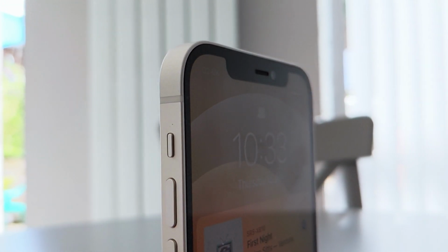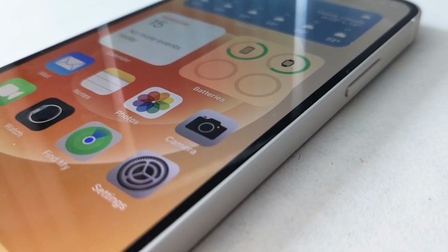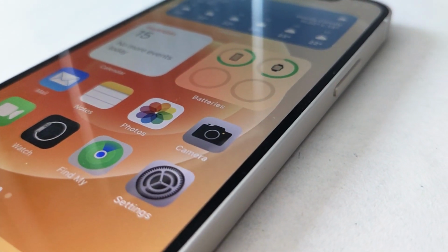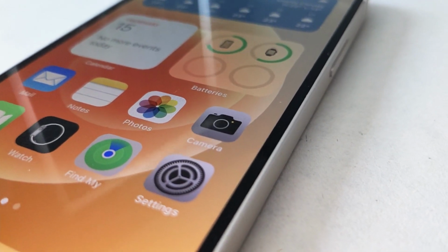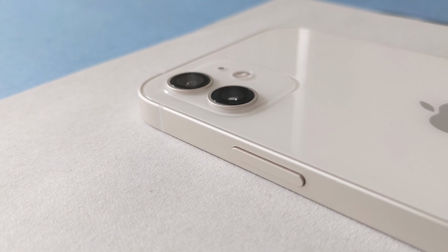All of these features combined results in an overall perfect iPhone for both casual users and professionals alike, who want to do anything from just stay in contact to film entire YouTube videos in Dolby Vision HDR. And that is why I say that the iPhone 12 is the iPhone for everybody.